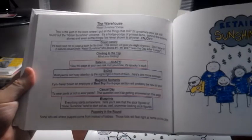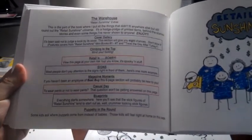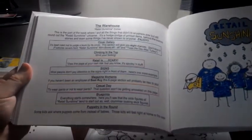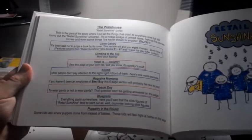that section is called the warehouse. And the idea behind the warehouse is that it would be an extras section, so a section where I would put things that I felt were really important to the overall world of Retail Sunshine, but wouldn't fit in the 81 comics section. And I'll just briefly go over them.